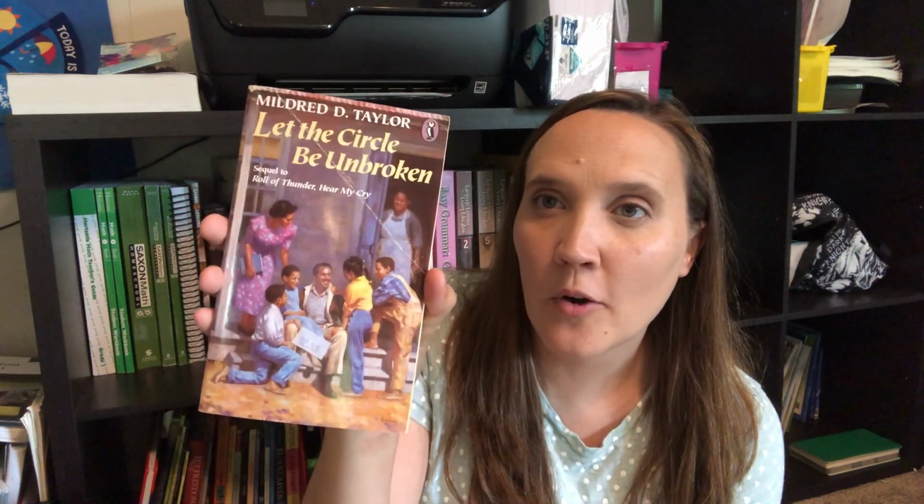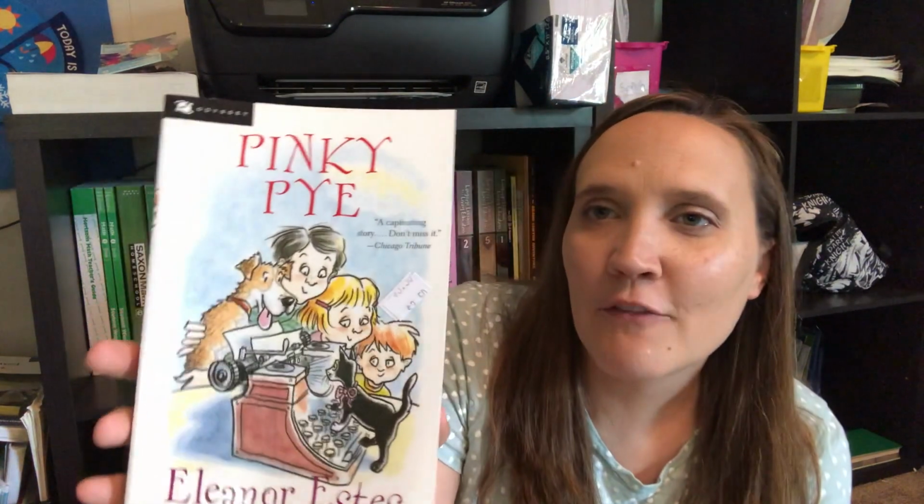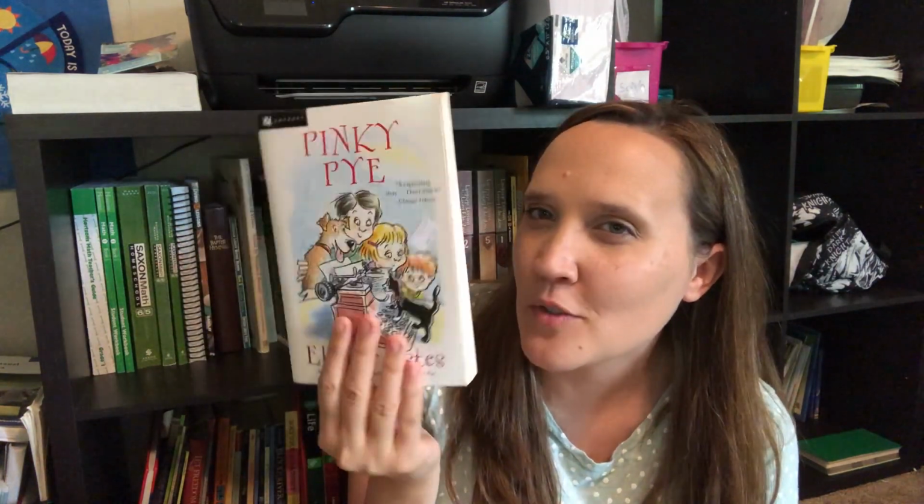The next one is I had her pick up Let the Circle Be Unbroken. Then I had her pick up The Swiss Family Robinson. And then I think this is the last one, Pinkie Pie. If you have read the Moffats series, it's really cute. There's also Ginger Pie, and then this one is Pinkie Pie. So Sophia was especially excited about this one, and I am too. I have not read this one. I do really like the Moffats. This is another one. It's brand new. It's never even been opened, so that's super exciting.